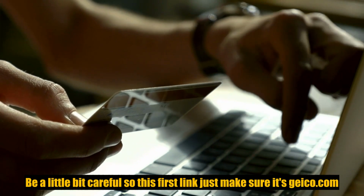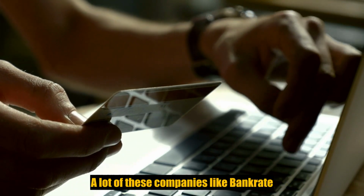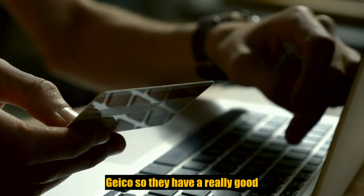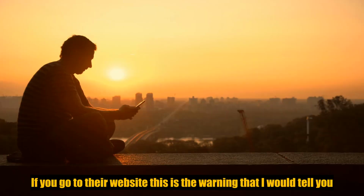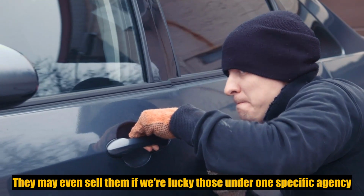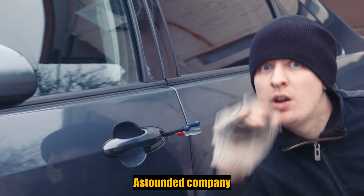Be a little bit careful, so this first link, just make sure it's geico.com. If it's not, a lot of these companies, like Bankrate, are rated number one for the search of Geico. So they have a really good review or some sort of talk about how Geico is great. If you go to their website, this is the warning that I would tell you. Whenever you go to these websites like Bankrate, they're going to sell your information. They may even sell it, if we're lucky, to one specific agency that really wants my data, right? But they're going to take all that data and sell it to other companies.